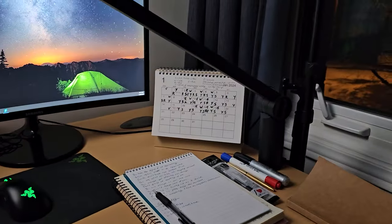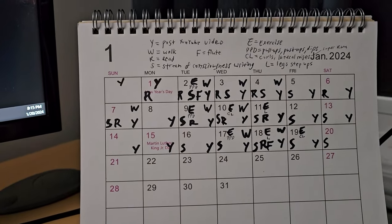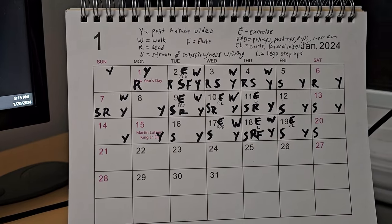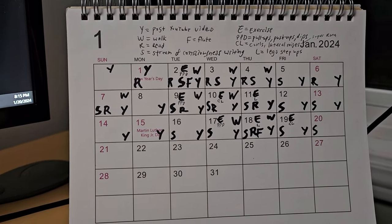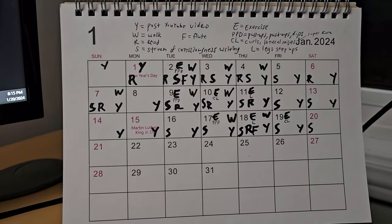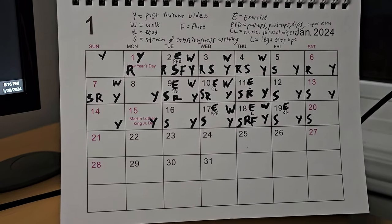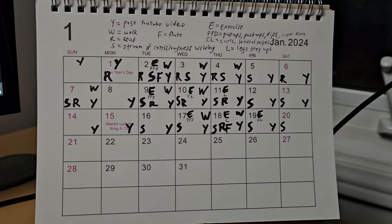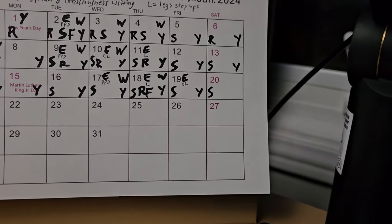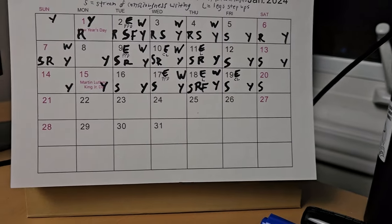And here's my calendar where I check off everything that I'm doing. You can see Y is post YouTube video, W is walk, R is read, S is stream of consciousness writing, F is flute, E is exercise, and within exercise, I have PPD: push-ups, pull-ups, dips; CL is curls and lateral raises, superarm lateral raises, range of motion; and L is for legs, which is step-ups. So this is what the month looks like so far. Today is the 20th, so I'm going to check off the Y after I finish my YouTube video, or tomorrow if I forget to do that tonight.